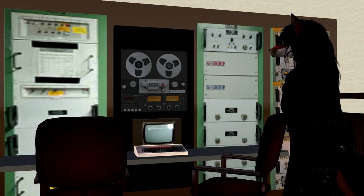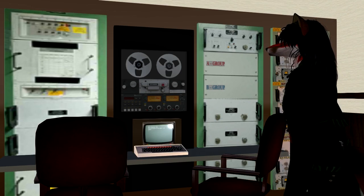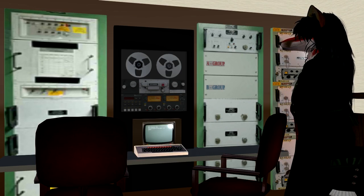So you would have two controllers sitting at this computer, and they would work in tandem to develop the launch and enable codes. So from here, we're going to move on to an actual launch capsule, so you can see what life was like for the Missileers in their little home in the hole.